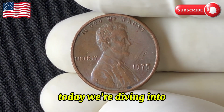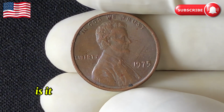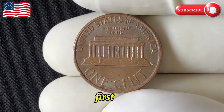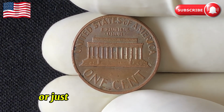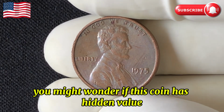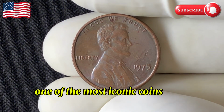Today, we're diving into a fascinating piece of American history, the 1975 1-cent coin. Is it worth more than just its face value? Let's find out. First off, let's take a closer look at this 1975 penny. If you're a coin collector or just curious about old money, you might wonder if this coin has hidden value. The 1975 penny features the classic Lincoln design, one of the most iconic coins in U.S. history.